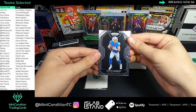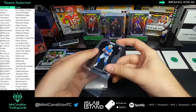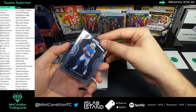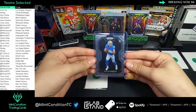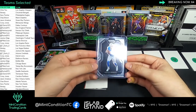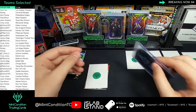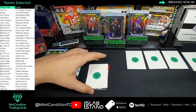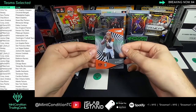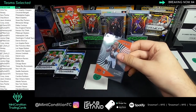A base prism black Justin Herbert. Chris said he's not trading that top spot, man. Nice hit for Chris. Love to see it. Boom. Nice hit, Chris. That's why we draft number one, baby. The Justin Herbie, Herbie Herbie Prism Black. And then behind the Herbert, check it out. Joey B Clear Vision. So back to back, we got Justin Herbert, Joey B.